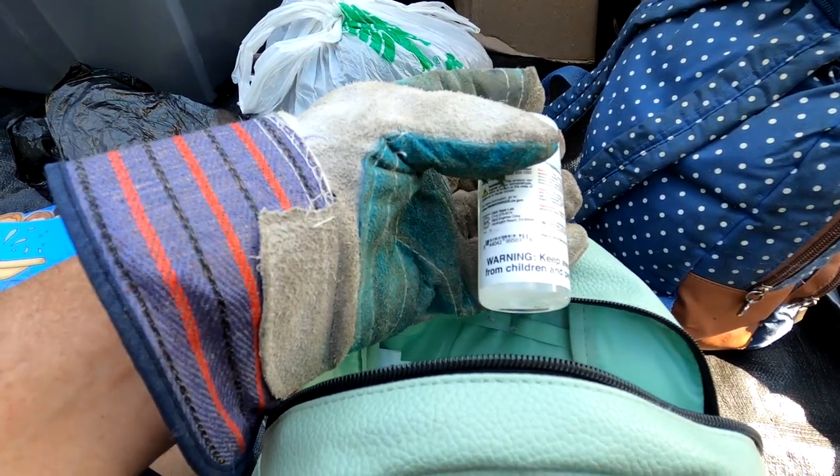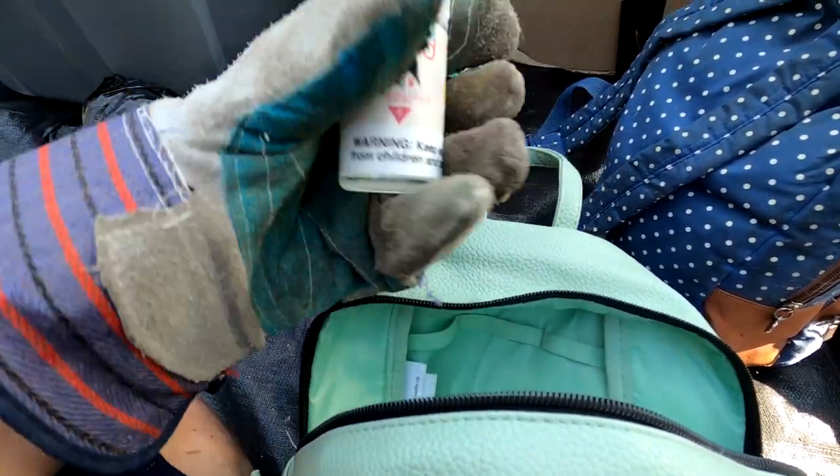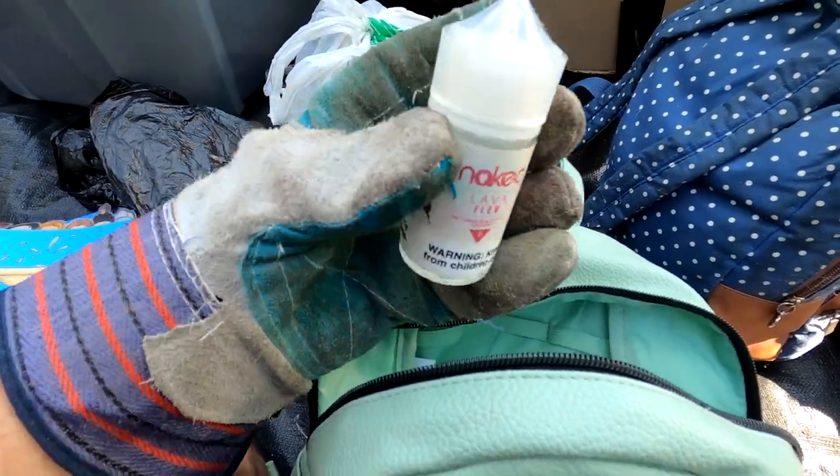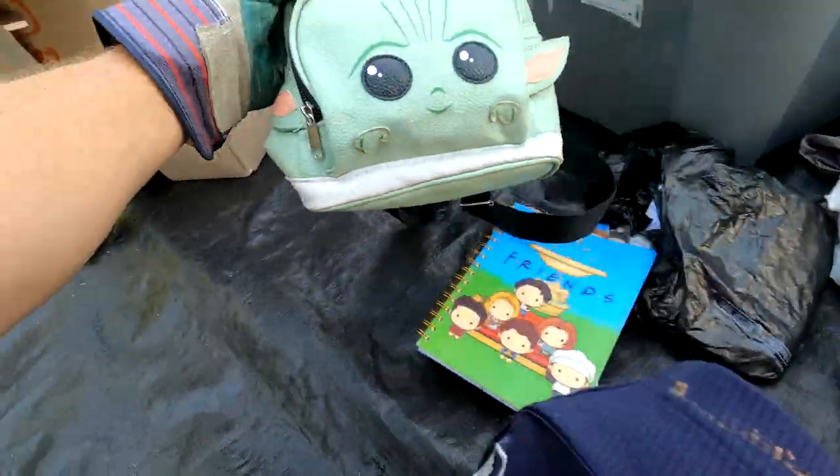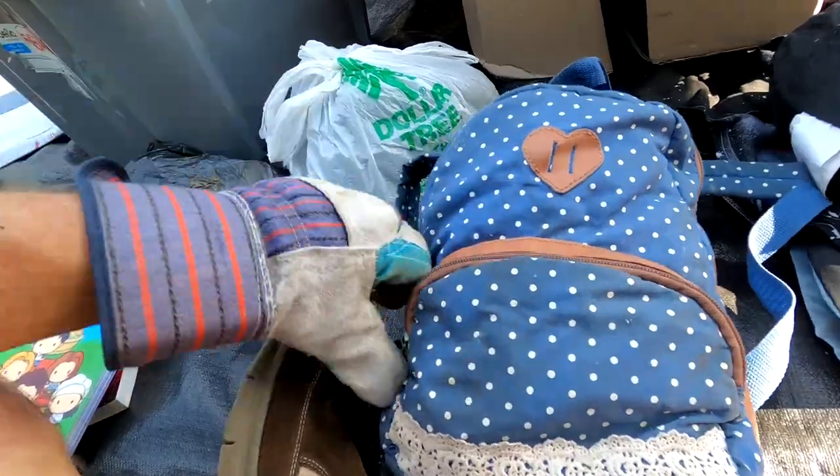I don't know, I can't read it. Keep away from children and pets. That was a candle or something. I don't know. I'll look into it. But cool bag, just the same, because it's the Baby Yoda guy. This one here, also small, still kind of cute, but yeah.